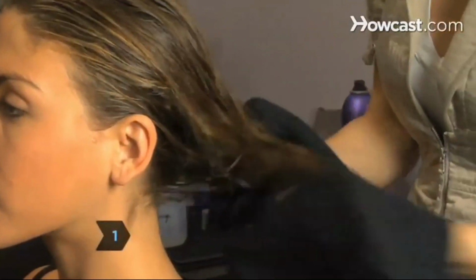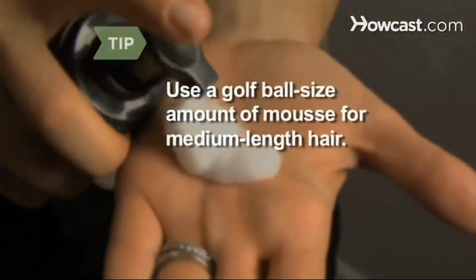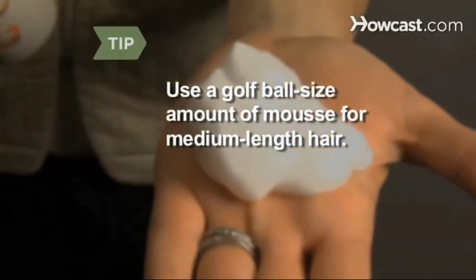Step 1. Wash hair and blot excess water with a towel or cotton t-shirt. Distribute mousse from roots to ends. Use a golf ball size amount of mousse for medium-length hair.